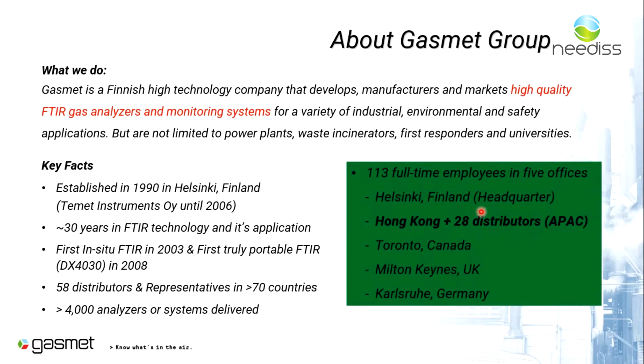Gasmet has more than 100 employees in 5 offices. Our headquarters is in Finland, and all the gas analyzers and systems are manufactured at our Finland headquarters. Then we have 4 subsidiaries: one in Hong Kong, one in Canada, UK, and Germany. In Hong Kong, because we handle the business in the whole Asia Pacific region, we also have other distributors in other Asian countries. At the moment, we have about 38 distributors in the APAC region.